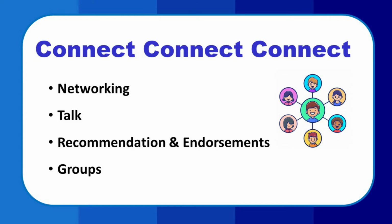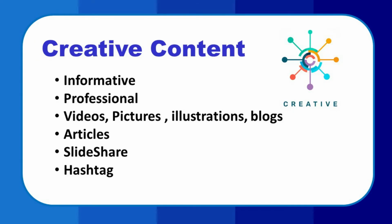Next thing is to create creative content. You can share informative content, professional content, pictures, illustrations, blogs related to your field or your profession, and share articles if you have publications. You can even use SlideShare, which is a part of LinkedIn, where you can share your presentations, and always use hashtags. Hashtags make you recognized more. So if you're writing a post, add hashtag pharmacist, hashtag pharmacy student. Any hashtag related to the field will work.